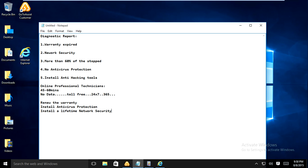Let me go ahead and explain it to you. Antivirus will protect your computer from any kind of spyware, adware, or Trojan horses, virus, junk, and malicious files, any kind of infection. But this network security will secure your personal data, information, your email, your password, all right? And it will also give a good life to your computer as well, okay? And also we need to install anti-hacking tools in your computer, so that you will get rid of those people who are, as of now, the ones causing the problems that you are facing in your computer.